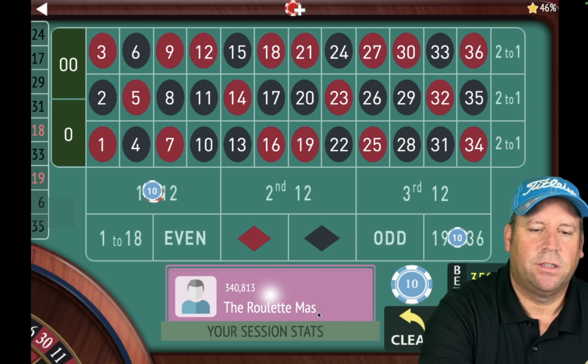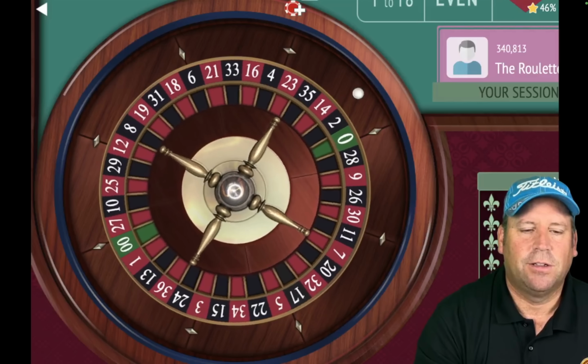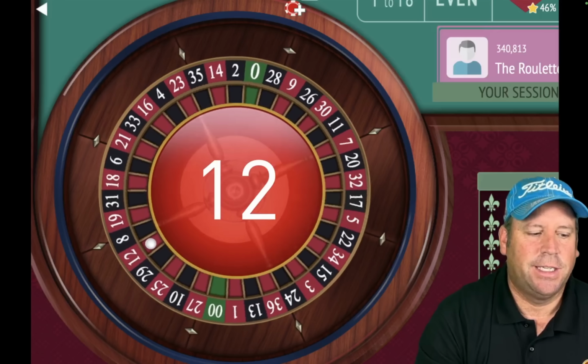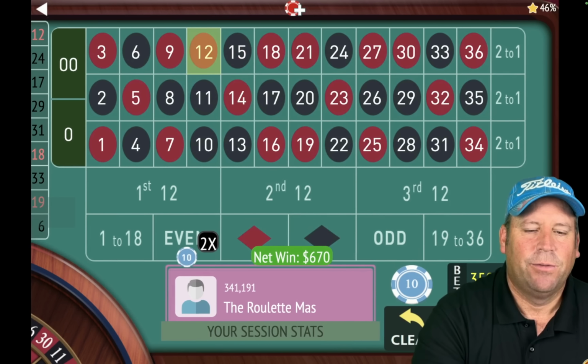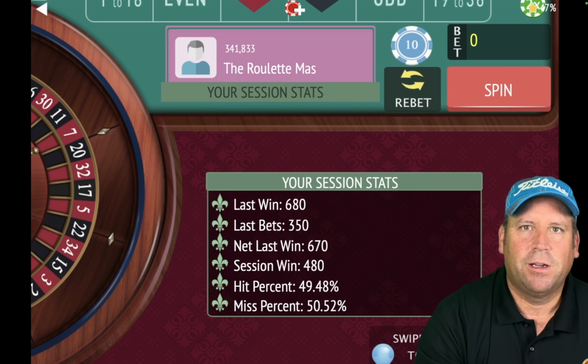Okay, and again, this is a $2,000 bankroll system. We're minus 190 right now. That's just because we haven't hit on that first 12 in a long time. Once we do, we're going to be back in business, and we just did it. We're 9 minutes in now. We just won $670 on that spin. Now we're up $480. That was amazing.